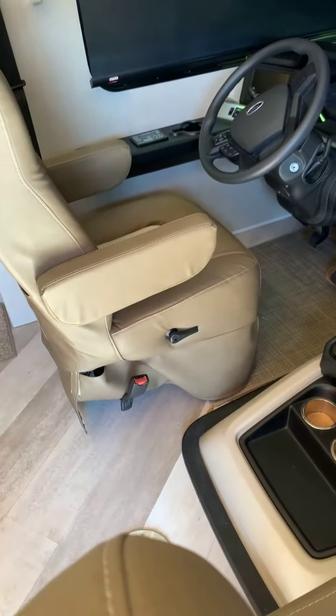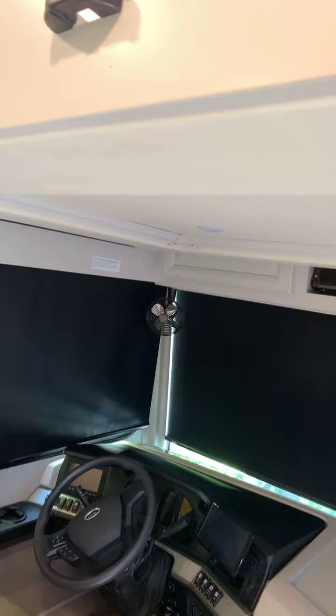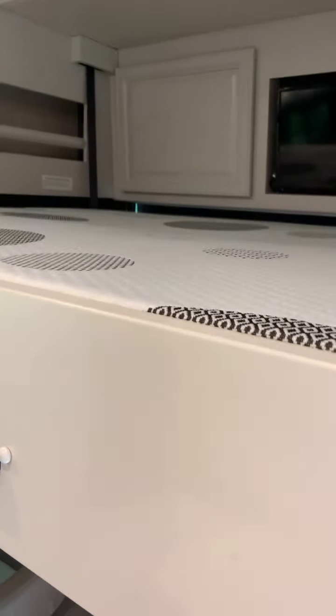And this television up here is for this bed up here, which I'm going to show you. Let me close the door. This bed is the queen size bed, and the control for it is up here. If you have the key in the ignition, it will not work because this bed comes down over the top of the driver's seat. And there you have that.